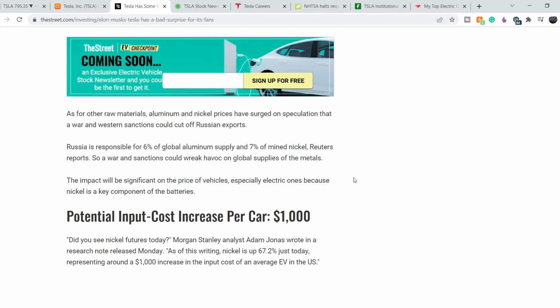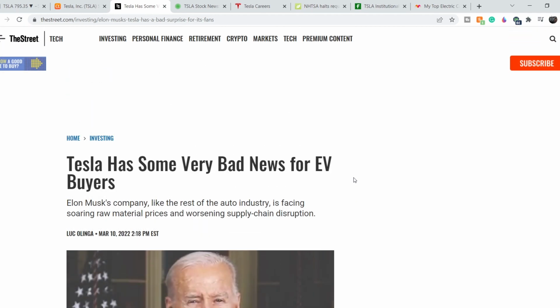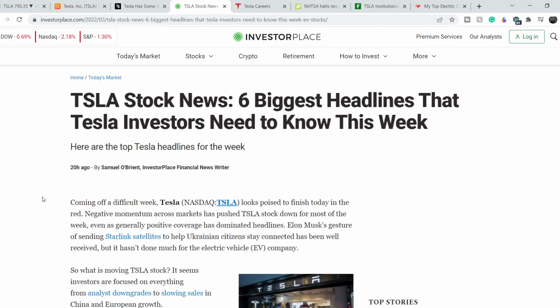I have to say that definitely it is not good news for Tesla, and it is not good news for any other manufacturers in the world because of the increasing prices and supply chain issues. But all in all, I have to say that Tesla is in a much better position than other companies. And let me show you this article. It was published just 20 hours ago and it's titled Tesla Stock News: 6 Biggest Headlines That Tesla Investors Need to Know This Week. And I have to say that it is a quite interesting summary of the recent headlines.